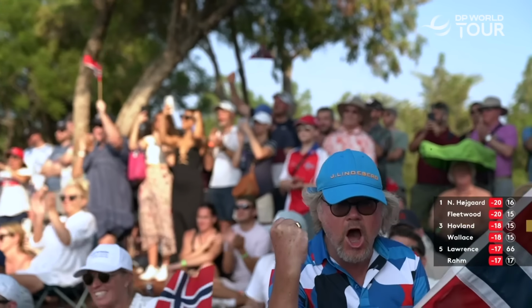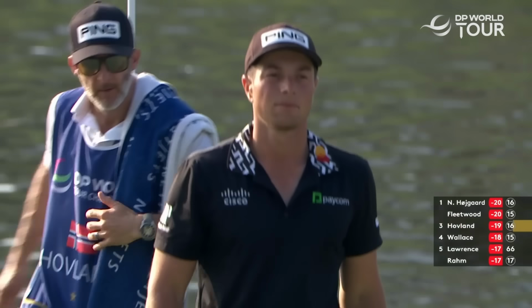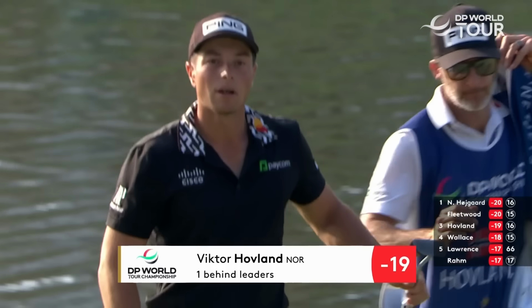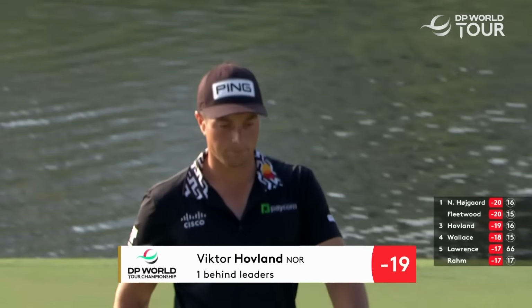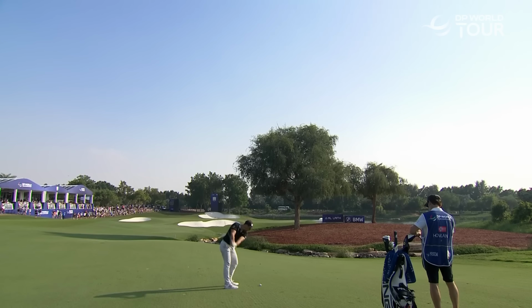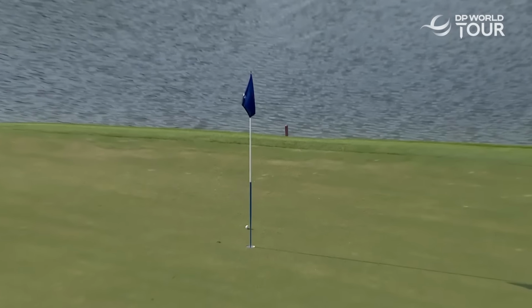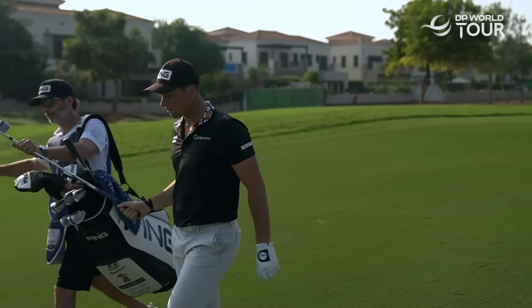No mistake from the FedEx Cup champion, so he's back within 1 now. 2 holes to go. He's played the final 2 holes at 1 under so far this week. What a shot this was. It's laser-like from Hovland. Almost pitching it in the hole, leaving himself the easiest birdie putt.